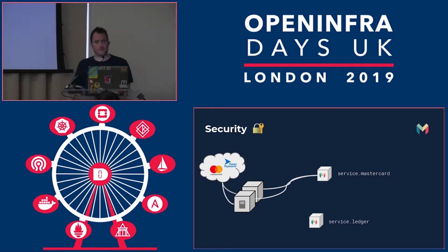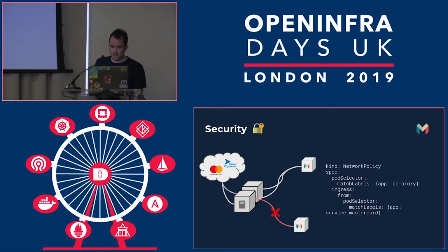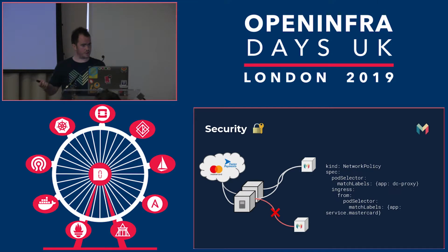So Kubernetes also really helps us with security. As I mentioned earlier, we have these data center presences to connect to MasterCard and the Faster Payments scheme. And it goes without saying, these connections are very, very sensitive. It'd be really bad news if someone compromised them. So let's say we want to make sure that only certain services can access the data centers. For example, service.mastercard should be able to have access, but service.ledger doesn't need to access the data centers, so it doesn't.